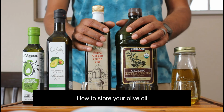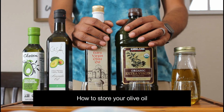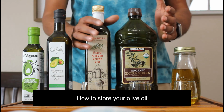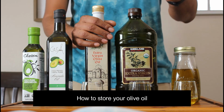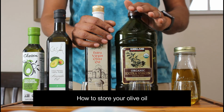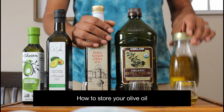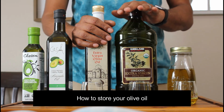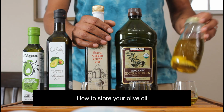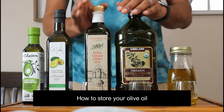Okay? So, some people go out and buy big containers for the olive oils. Me, I pretty much buy them like this, and when I'm done with the olive oil, I'm done. There's no need for me to pour it into another container unless I am doing one of these right here. Yep. Only time I take the oil out of the bottles is if I'm cooking with it, or if I'm going to infuse some type of flavor to my oil. Okay, so you have that.